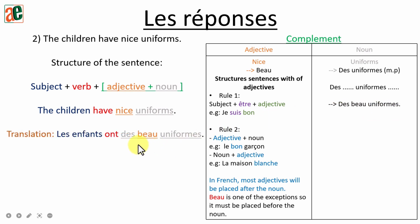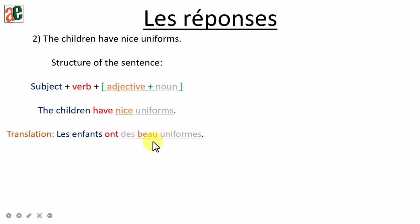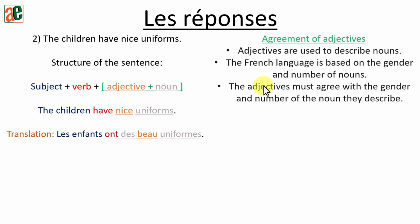Now we have another problem with the beau here. Let's see what the problem is. Okay, so agreement of adjectives. What is the problem here? The adjective is describing a noun. So that means if the noun is plural, the adjective should turn to plural. If the noun is feminine, the adjective should turn to feminine. So let's have a look here. Adjectives are used to describe nouns. The French language is based on the gender and number of nouns. So therefore, the adjective must agree with the gender and the number of the noun they describe. Okay. So here, uniforme is masculine plural.